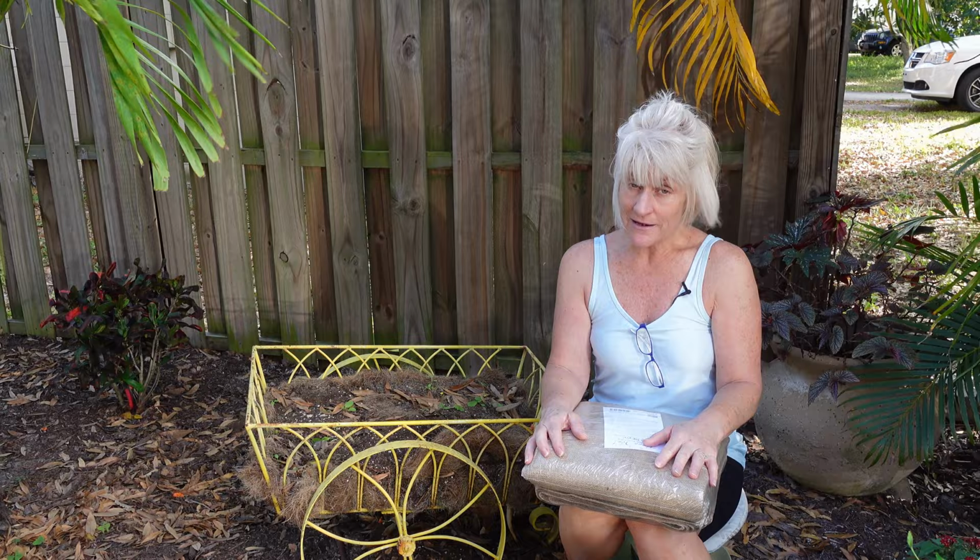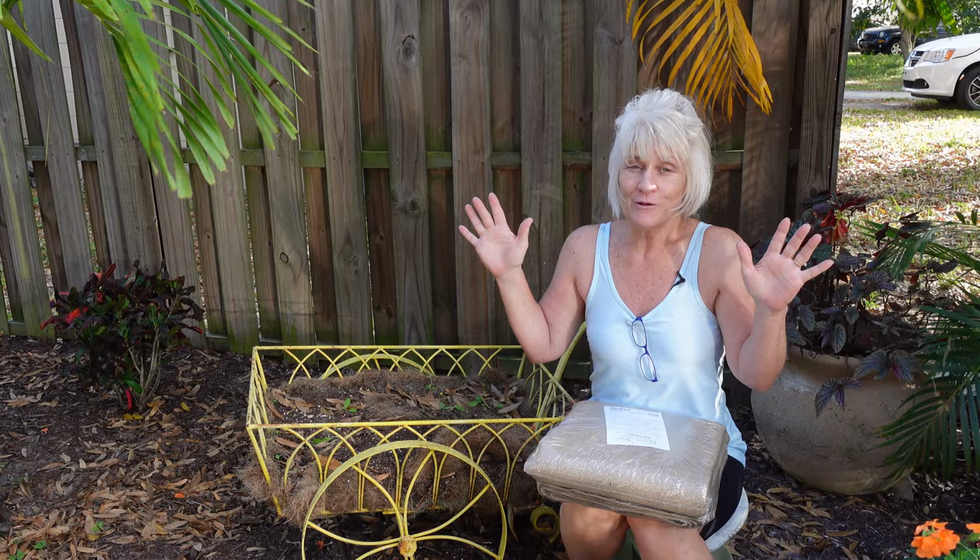I love this breeze. We're starting to get those beautiful Gulf breezes, and I absolutely love it. It is so gorgeous out here right now.